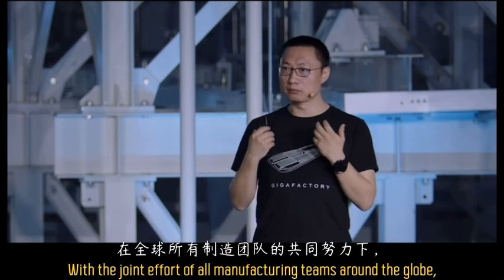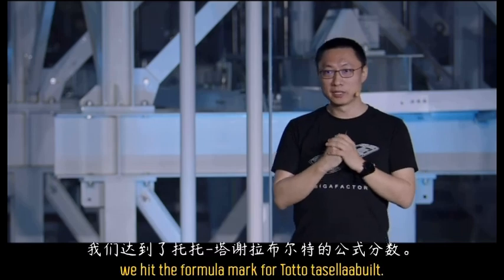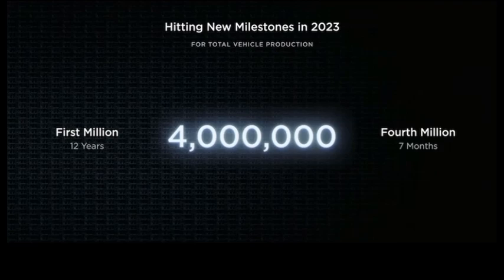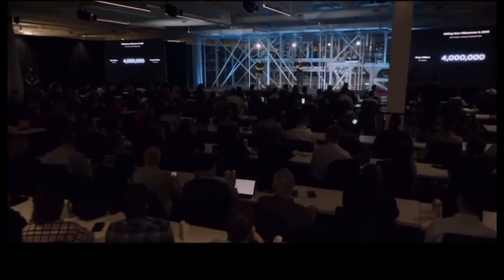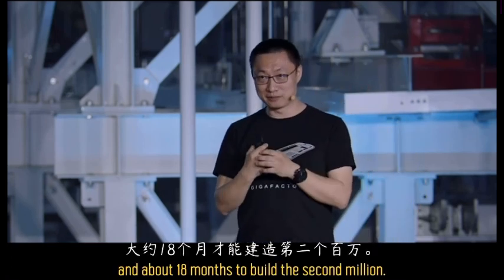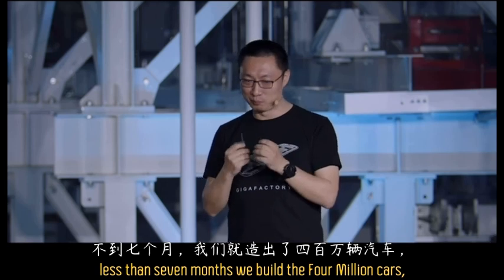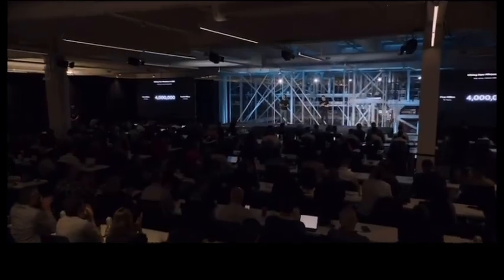With the joint effort of all manufacturing teams around the globe, I'm happy to share, early this morning, we hit the 4 million mark for total Teslas ever built. And the 4 millionth vehicle was actually built in this factory. When you took a tour on our shop floor, you probably walked past it. All right. So it took us 12 years to build the first million vehicles, and about 18 months to build the second million. The third million took us 11 months, and just shortly, less than 7 months, we built the 4 million cars. So we're getting better and faster. Exponential growth. Really kudos to the team.